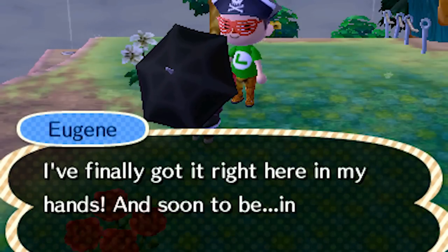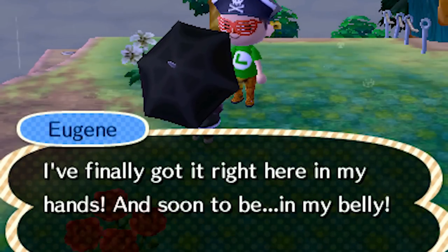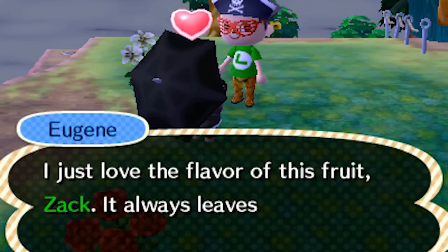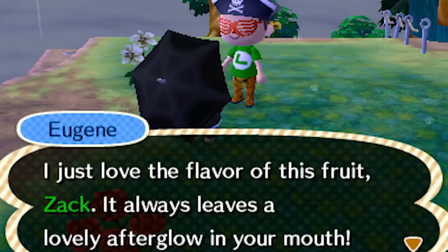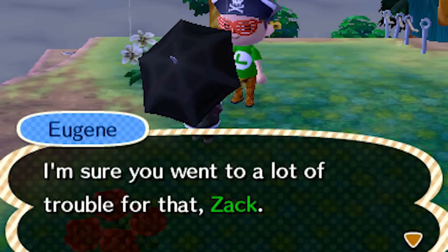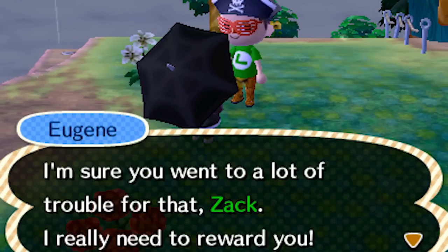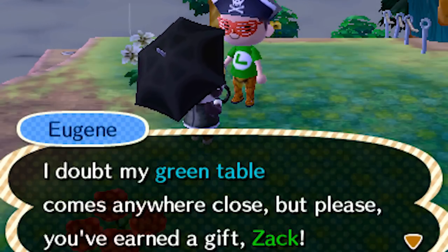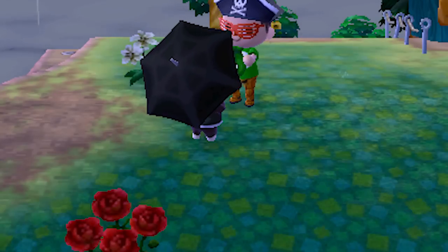I finally got it right here in my hands, and soon to be in my belly. All right, thank you for the narrative. I just love the flavor of this fruit, Zach. It always leaves a lovely afterglow in your mouth. Yeah, that really satisfied my urge for an apple. I'm sure you went to a lot of trouble for that, Zach. I really need to reward you. I doubt my green table comes anywhere close, but please, you've earned a gift, Zach. I do not want your green table. Dang it.